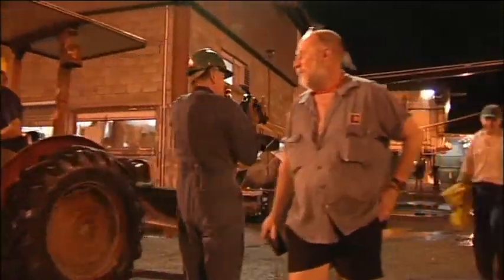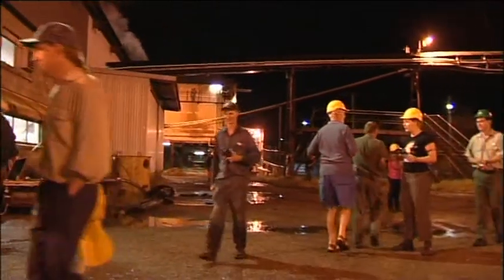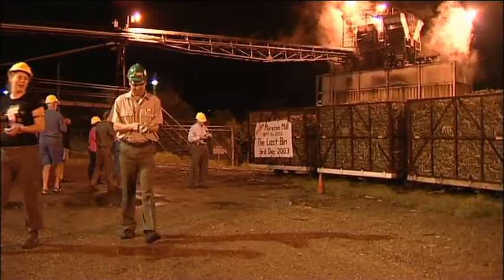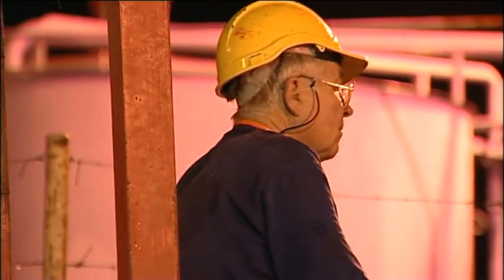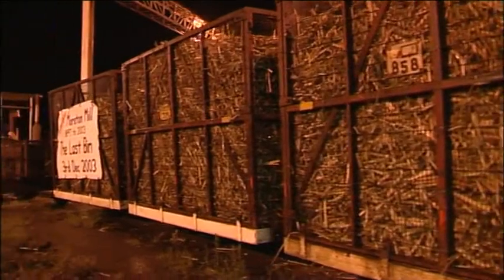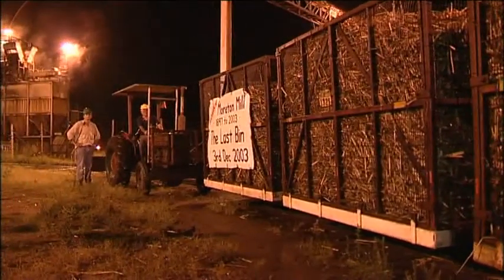It's about 1:30 in the morning on the 4th of December, 2003, here at Moreton Mill in Nambour on Queensland's Sunshine Coast. Bins of sugar cane are slowly being fed into the mill, which often crushes cane around the clock.